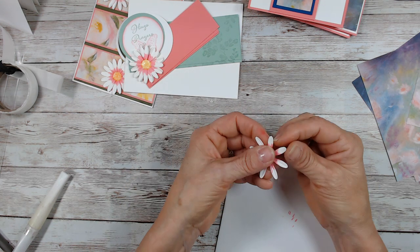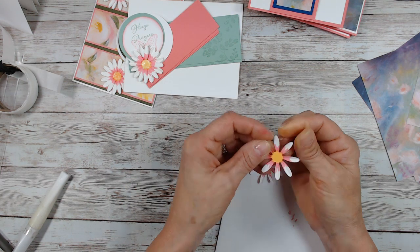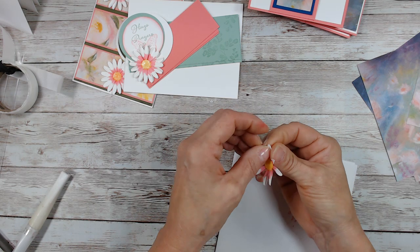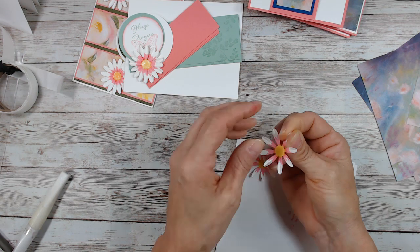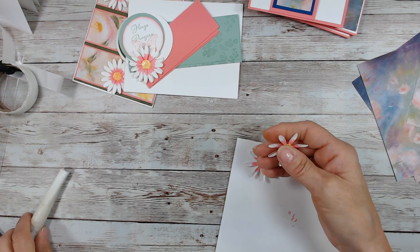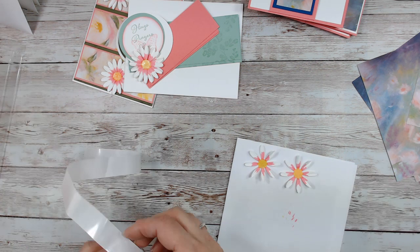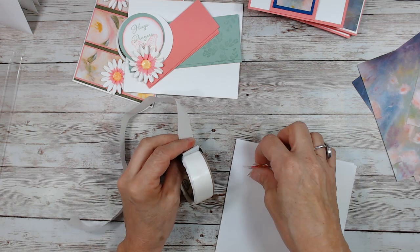So, like I said, you can squeeze more or less, whatever you prefer. I think it looks more even, I don't know, I love it. Like a straw flower, maybe. Okay, now, those glue dots, let me grab them.